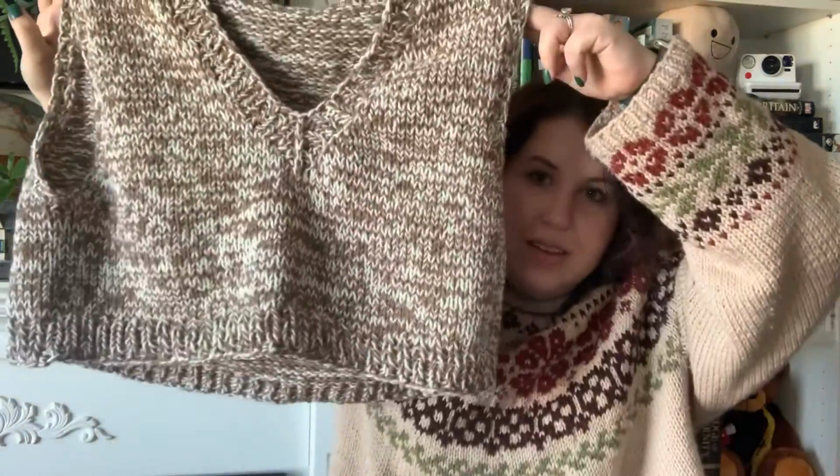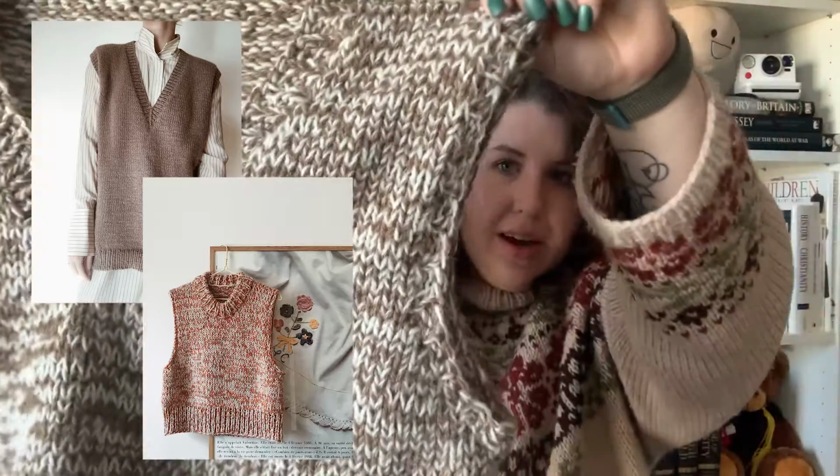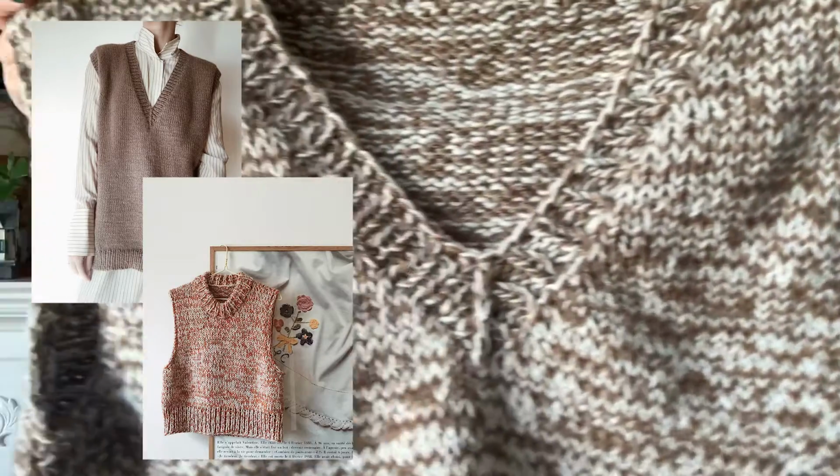My next finished object is this vest. I've been lovingly calling it the vest 2.5, and that is because it is a pattern hack of vest number 2 and vest number 3 by My Favorite Things Knitwear. So it has the V-neck of vest number 2, but the yarn thickness of vest number 3. And so I just really wanted to use up scrap yarns for this project.